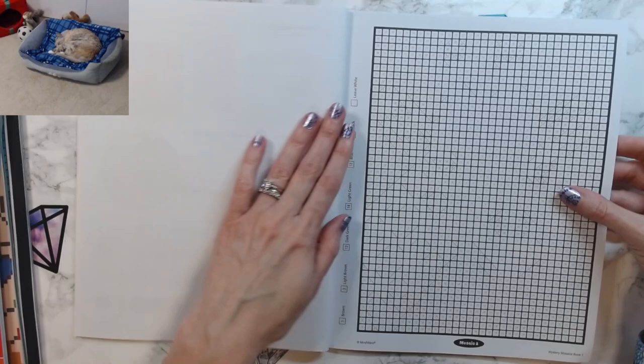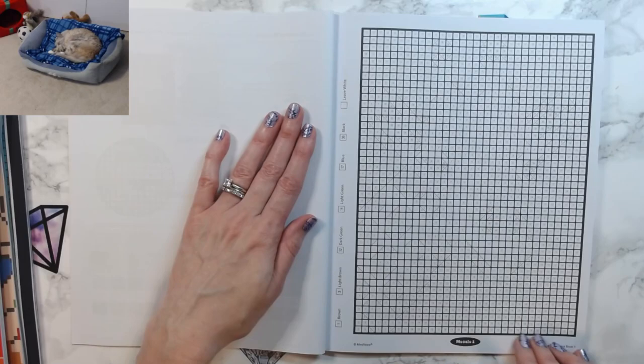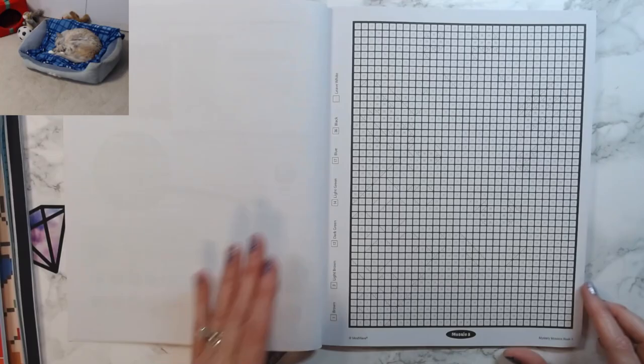Now, I don't care for the color chart being sideways like that. I prefer it to be on the bottom of the page, just because, you know, you're coloring the page and it's normal to look down here for me. So I don't really like the sideways color chart. Okay, let me hold this up for you.